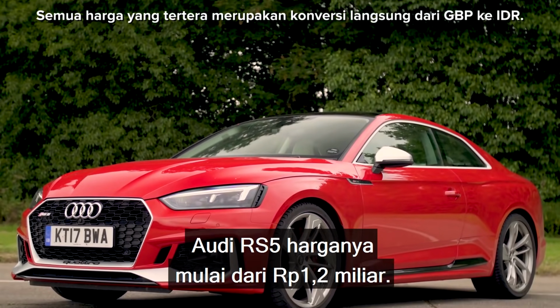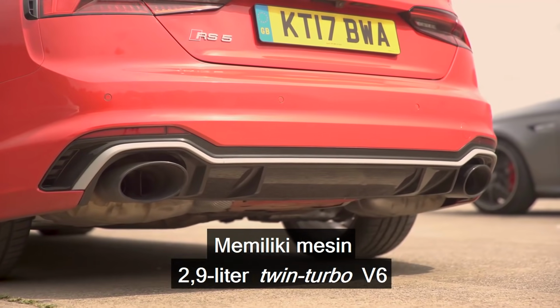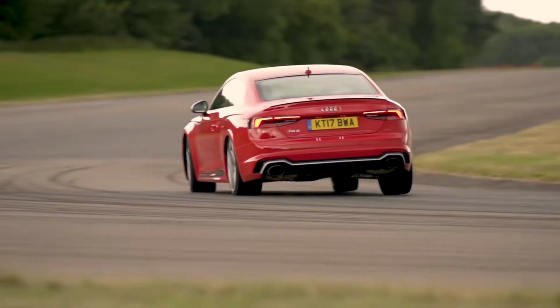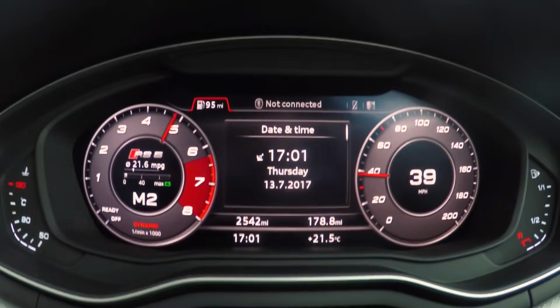The Audi RS5 costs from £61,000, has a 2.9 litre twin-turbo V6 with 450 horsepower and 550 Newton meters driving all four wheels. I timed it from 0 to 60 miles an hour in precisely 4 seconds.